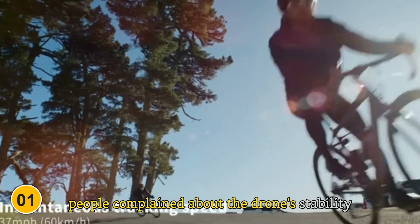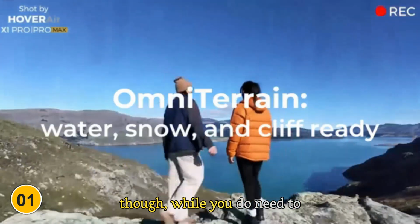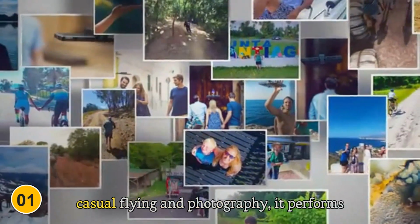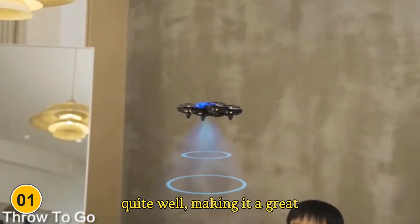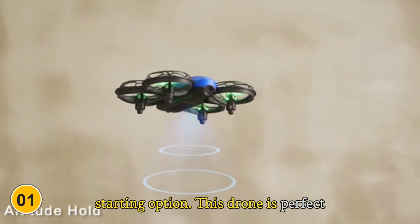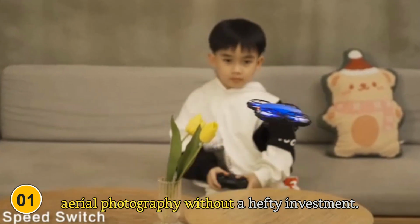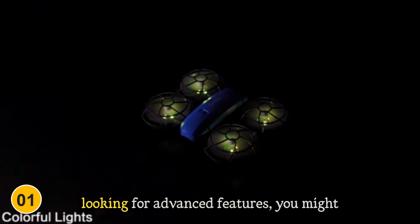Now, some people complained about the drone's stability in high winds. Here's the thing though, while you do need to be mindful of wind conditions, for casual flying and photography, it performs quite well, making it a great starting option. This drone is perfect for anyone looking to get into aerial photography without a hefty investment. But if you're a seasoned pro looking for advanced features, you might want to skip this one.